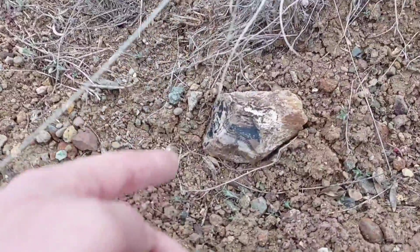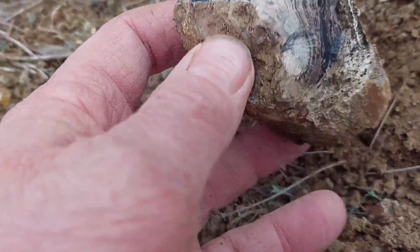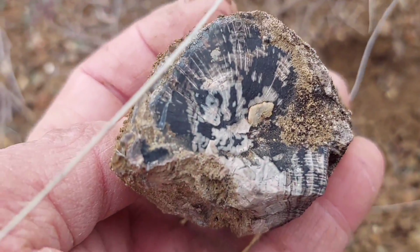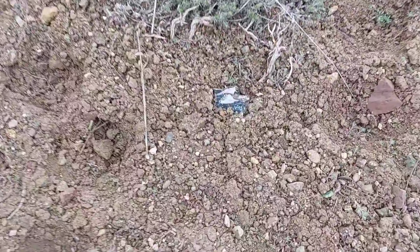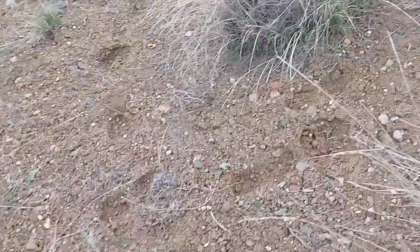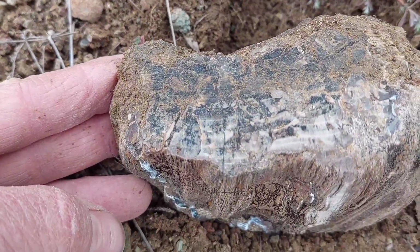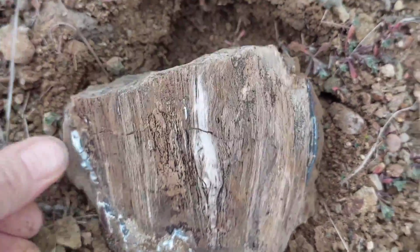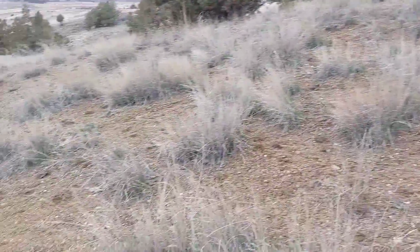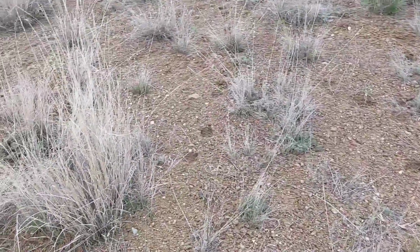Here's another beauty. Just great preservation. Partially round. Wow. That's a real beaut. Saw another one right here peeking out. Agatized piece, maybe. Nothing special. This piece was pretty cool. I already looked at this. Really nice piece, just a blocky chunk, but beautiful nonetheless. Alright, the hunt continues.